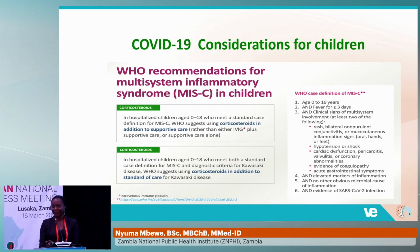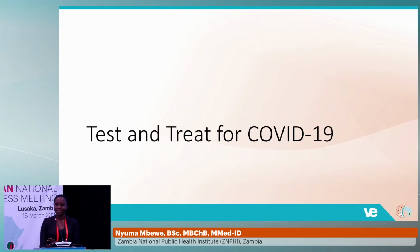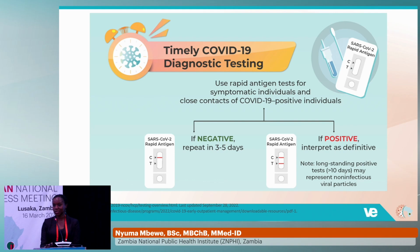So, Chair, I'll ask just for 1 minute to quickly talk about the test and treat strategy, just to mention that the very severe patients who end up in admission, if we had found them earlier, they wouldn't need to have severe disease because we do have these alternative therapies available, and hence the encouragement to make sure that we are testing our patients.